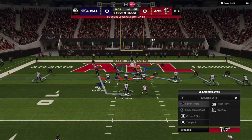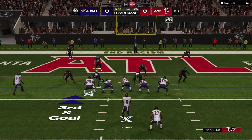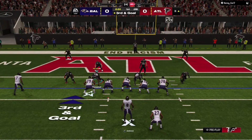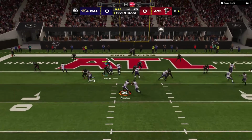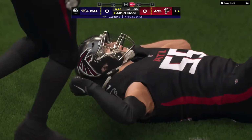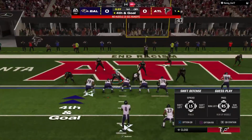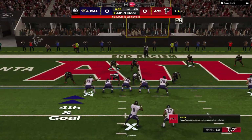A big play forthcoming. Here's 3rd and goal. Now they'll automate to something else. They'll try to run with Dobbins. And they will stop him after a fairly minimal pickup. And no move to take the offense off the field. They're going to stay out there and go for it on 4th and goal.